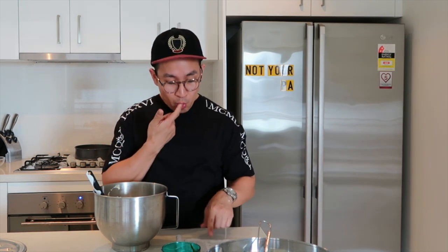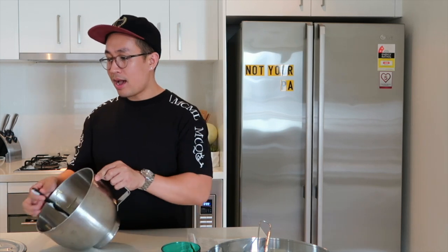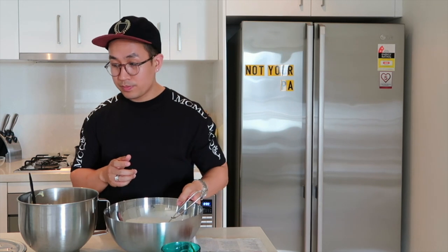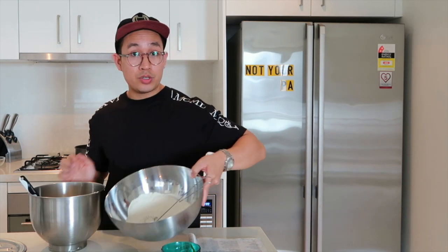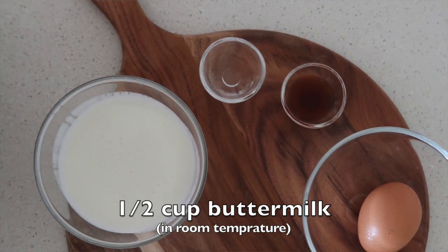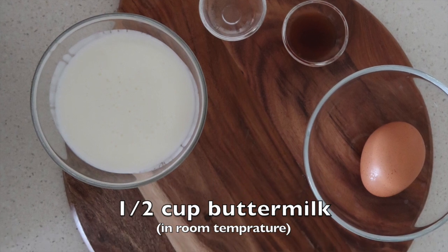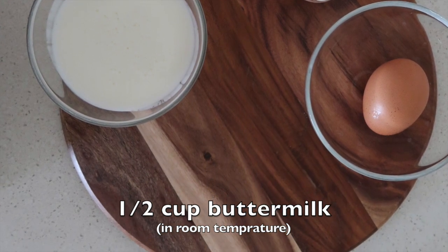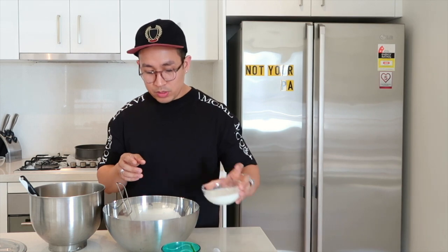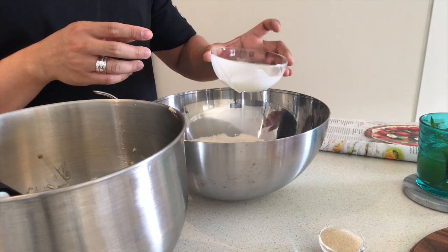Okay, now that we've got our wet ingredients all incorporated together, we're going to mix our butter mixture together with our dry mixture right here. I've got the dry mixture that we first did, and I've got some buttermilk in here. I've got half a cup of buttermilk in this bowl. So we're just going to incorporate all this together. It says you have to alternate mixing the buttermilk, so we're just going to do a bit of buttermilk now.